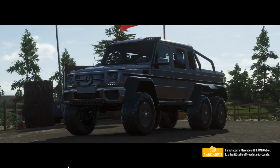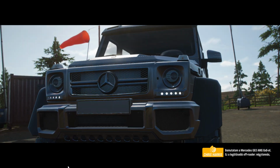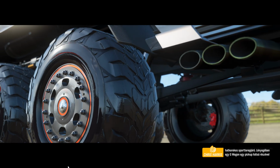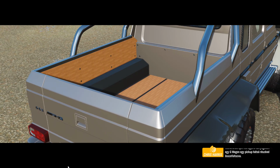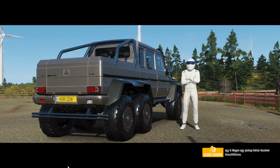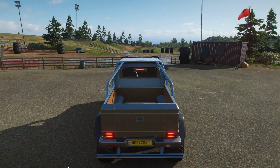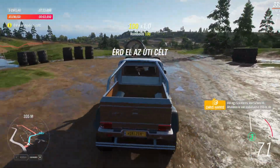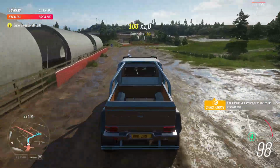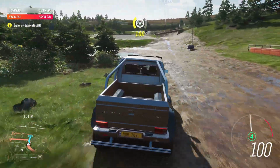I give you the Mercedes G63 AMG 6x6. It's the ultimate off-roader, a 4-ton, 6-wheel sports utility truck. Basically, a G-Wagon with the back half of a pickup thrown in for free. Up front is a 5.5-litre twin-turbo V8. Usually it's limited to 100 miles an hour, but not this one. In 100 meters, turn right.